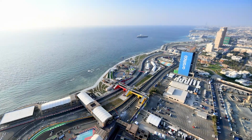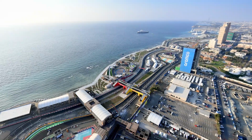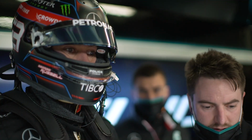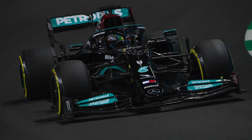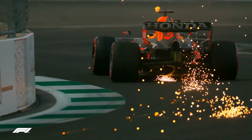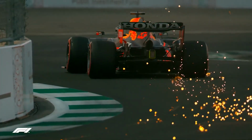Stay tuned to the weekend notes in a few minutes' time, as the Jeddah circuit has undergone a few changes from last year. And finally, to get an idea of the speeds in Saudi Arabia, Lewis Hamilton's average speed during his pole lap in 2021 was 254 kilometers per hour. It makes Jeddah the second fastest track on the calendar, next to Monza.